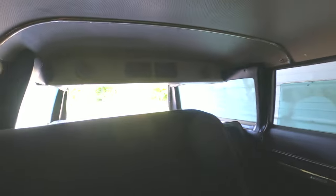This interior was full of mold, but I cleaned it all out. Seats are all intact. Headliner is still intact. This is a highly optioned car. You've got rear AC, power windows. Electric lock, if you can read that. Power seats right here. Cruise control, tilt wheel. AM FM radio. Power rear glass. That rear glass back there is power. Power seats, AC, power brakes, power steering.